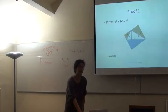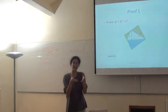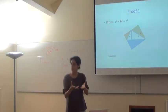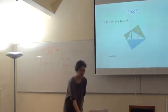It has intrinsic fit. Why is that? Because the idea of it is exactly what the Pythagorean theorem is about. So the proof fits the theorem. It sort of just tells you what it's about. And I'm going to contrast that with one that doesn't.